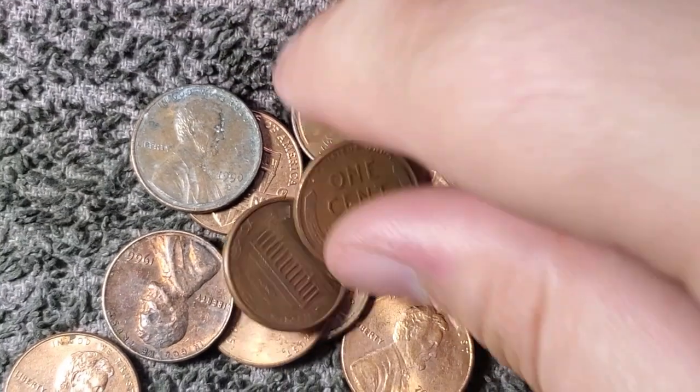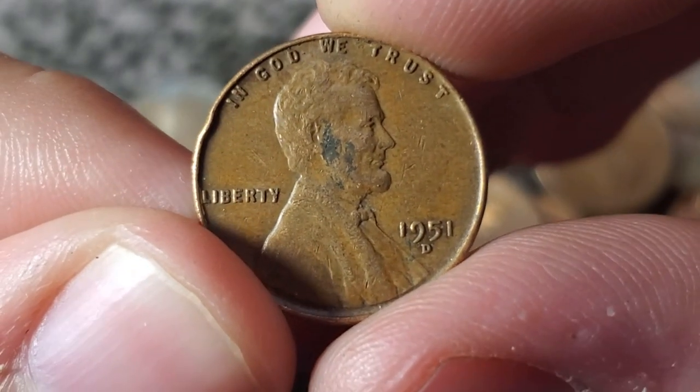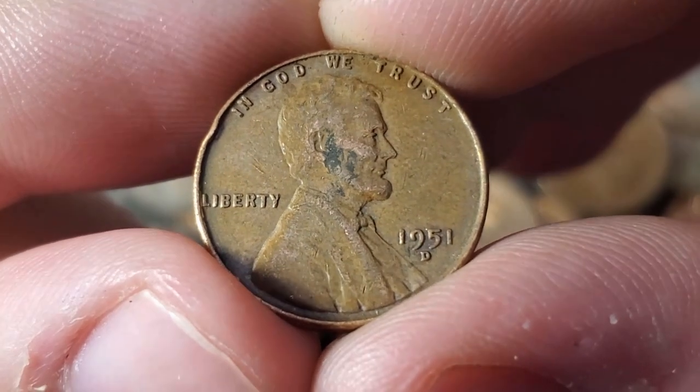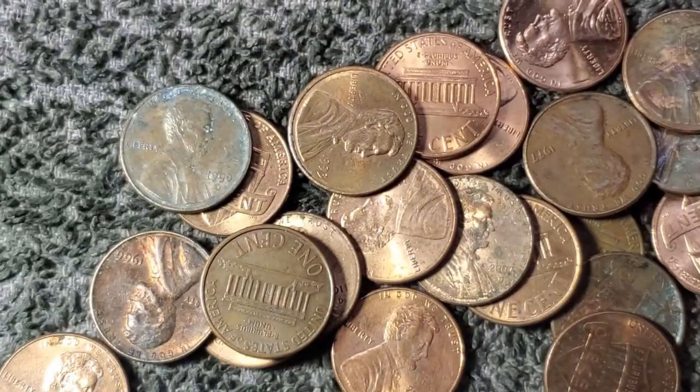Roll number 7 and just got wheat penny number 2. And it is another 1951 Denver. I think that's the same date we got earlier, 51D, but that is wheat penny number 2.